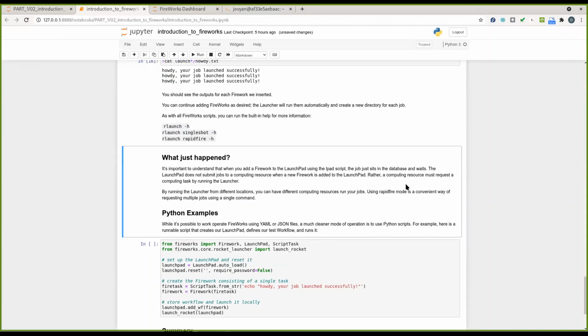And then a computing resource must request a computing task by running the launcher, the rlaunch command. Okay, again, it's the worker through this rlaunch command that pulls the job from the database. The thing is, you can actually run this rlaunch command from different locations. So you can have one database, your Mongo database of jobs, and you have 3 different clusters, and you run your Rocket launcher, your rlaunch or qlaunch on the different clusters, and then it will pull the jobs when they have resources and when they are ready. Okay.